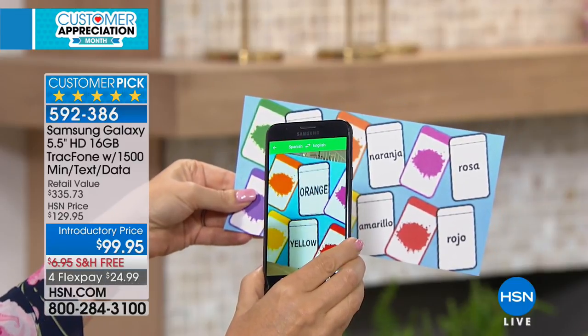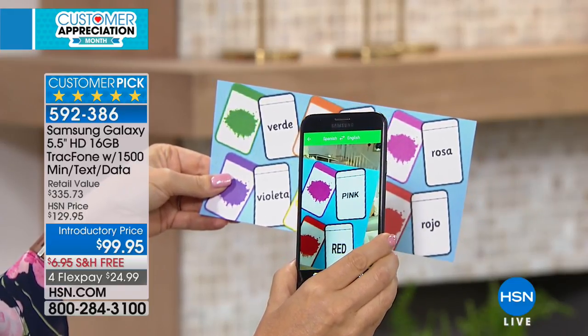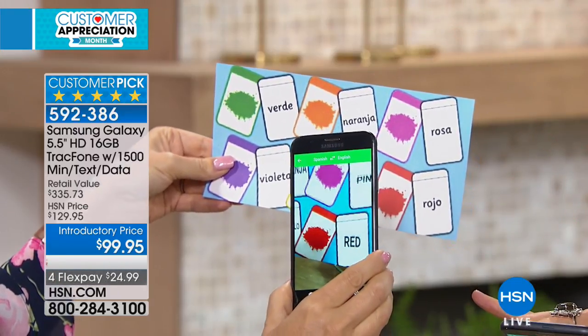And look at this. This is Google Translate. So this is an example of one of the cool free apps you can download out of the Google Play Store. But look how it's doing a live translation. Wait. And the original, it's in Spanish. It's in Spanish. So you hold up the phone and it translates?